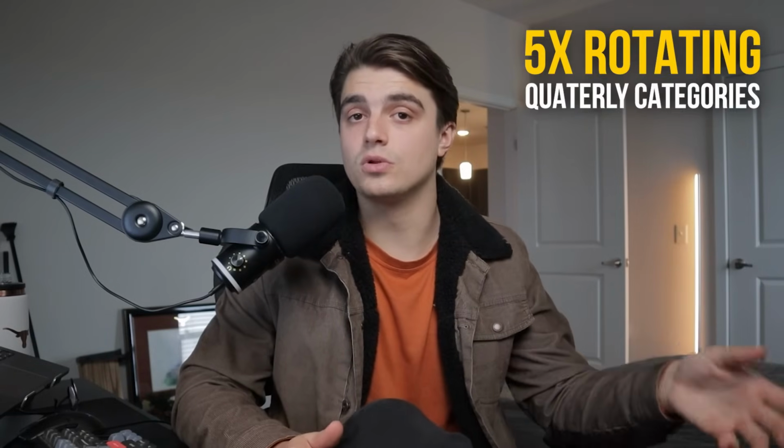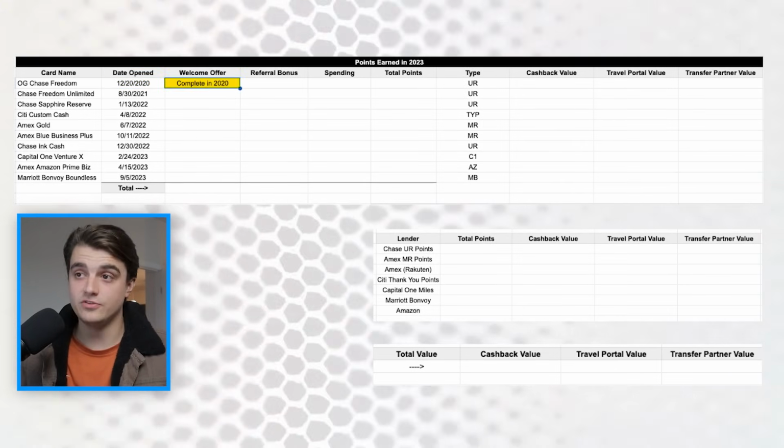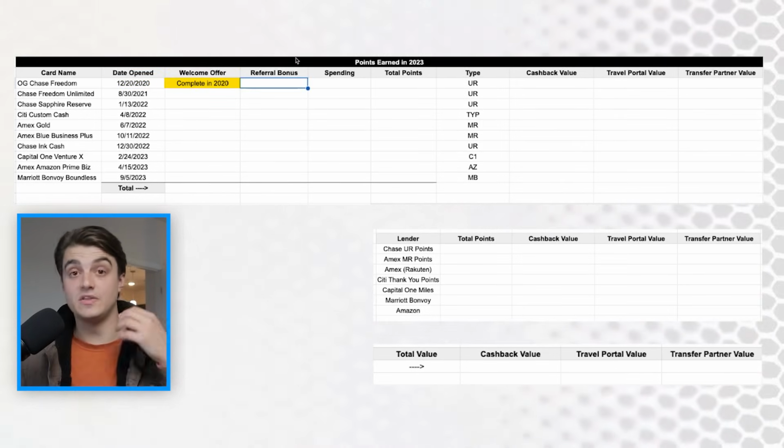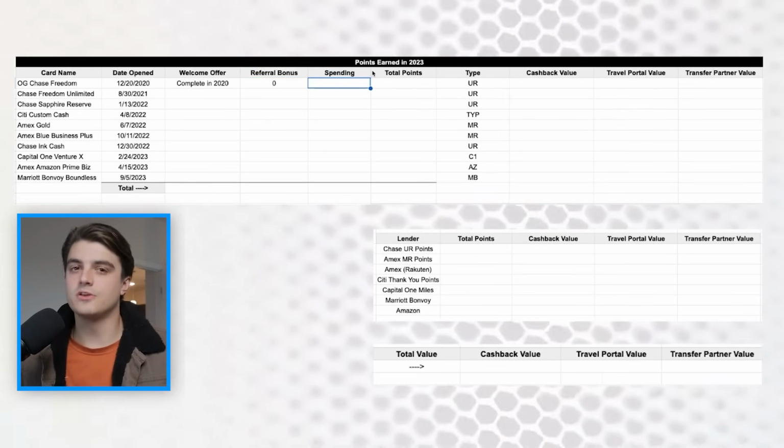And the reason I did that was to capitalize on the 5x rotating quarterly categories that the Chase Freedom card offers. Now, since I opened this card back in 2020, of course, I did not get a welcome offer this year on it, and it was completed back then. And since this card is not a card you can apply for with Chase anymore, my referral bonuses on this card were 0.